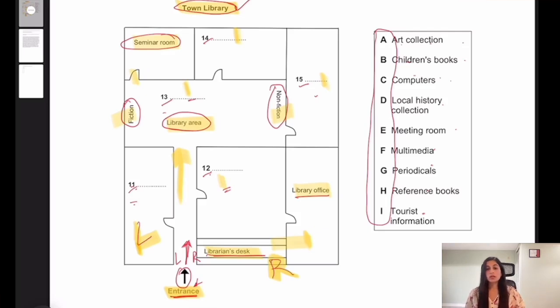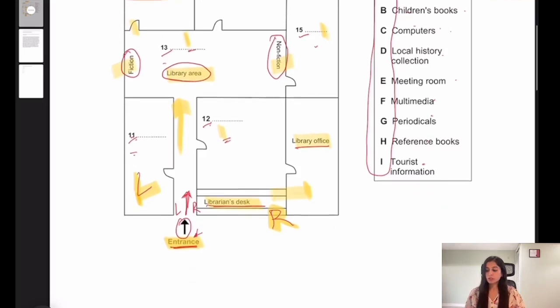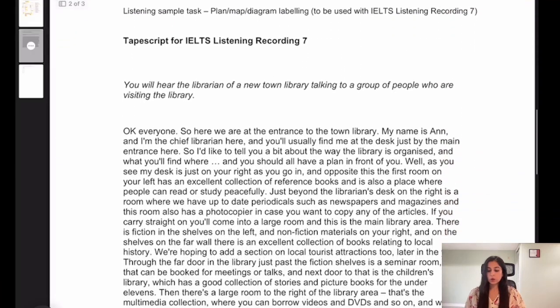And then I was marking all of these areas as it was being spoken in the audio. So that is how you have to read the map or navigate through the map. Okay, so let's read the audio script.